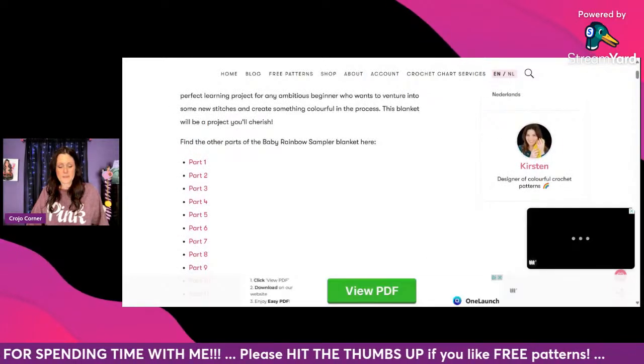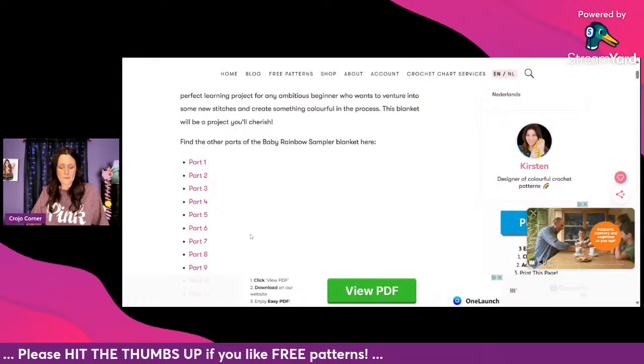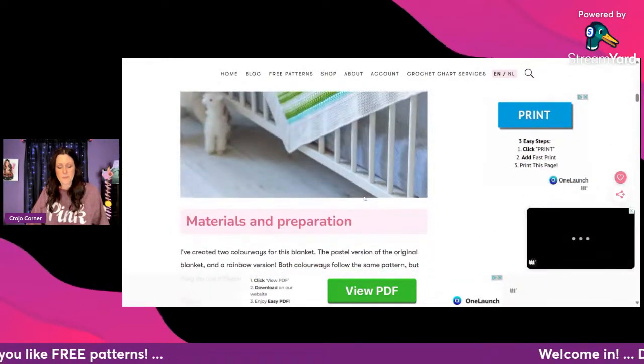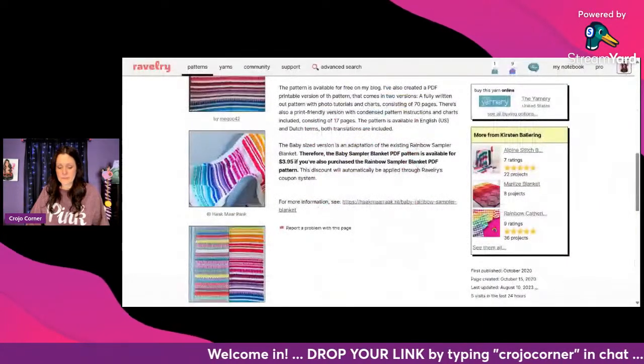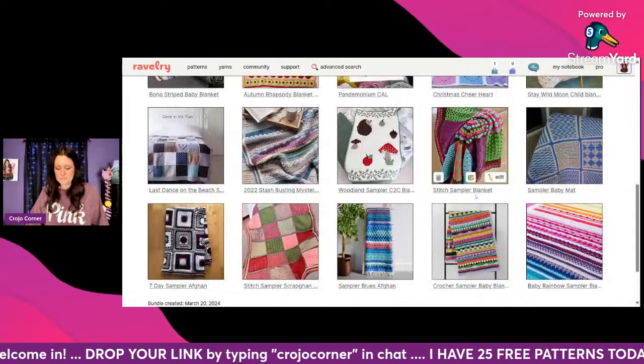And then here are all the different parts right here. Whoa. Part 1, 2, 3, 4, all the way through part 11. So that should make it pretty easy. It tells you all the materials, all the colors of yarn. Of course, you could use your own scraps if you wanted to. But I thought this was absolutely beautiful.